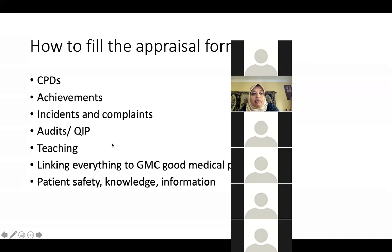After you finish all of that, you prepare for your appraisal during the year. So don't do your appraisal if you don't have your CBDs, because there is no point. After you have fulfilled your CBDs and collected all your 50 external and internal CBDs, then you write all of this and you submit it to your appraisal.